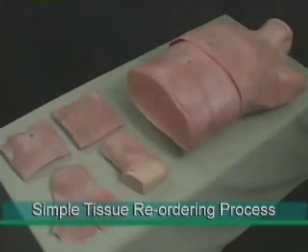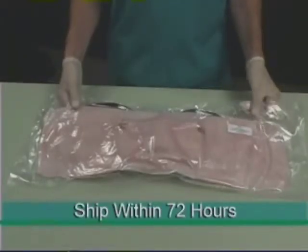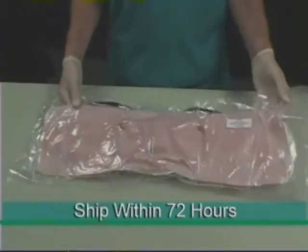There is also a simple ordering process in place for replaceable tissue sets that requires no additional purchase orders. The replaceable tissue sets are always in stock and will ship within 72 hours.